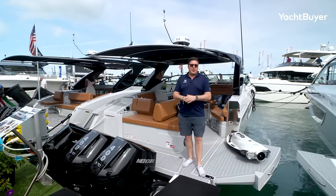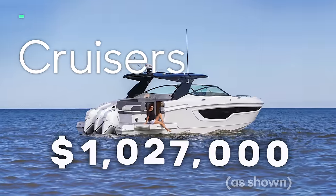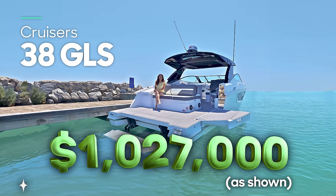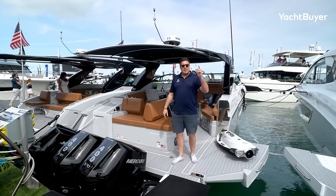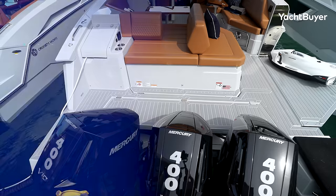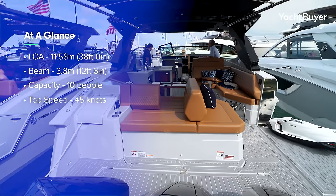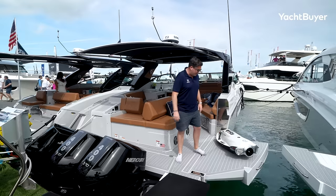It's Friday afternoon at the Miami Boat Show on the Cruisers Yacht Stand, and it's party time, and that's very apt because these are party boats. They're designed to get out to the sandbank fast, open everything up, have fun, and then blast back again. And this one with these triple 400 V10 outboards, which are an upgrade, will do 55, 56 miles an hour. So yeah, it's got some serious pace.